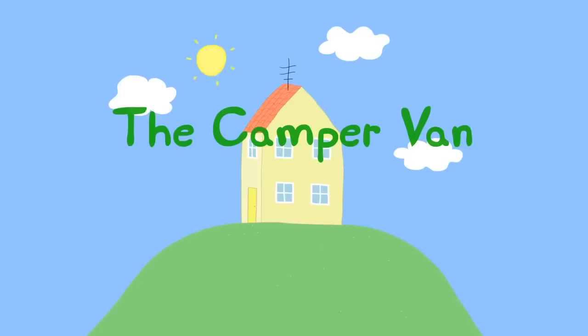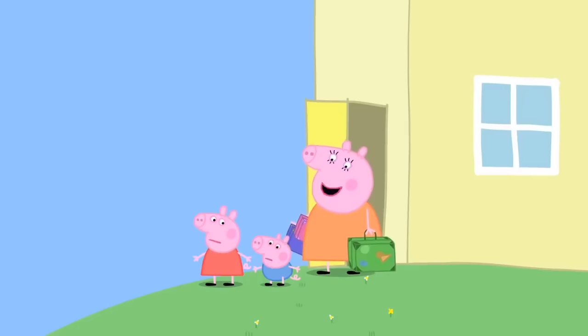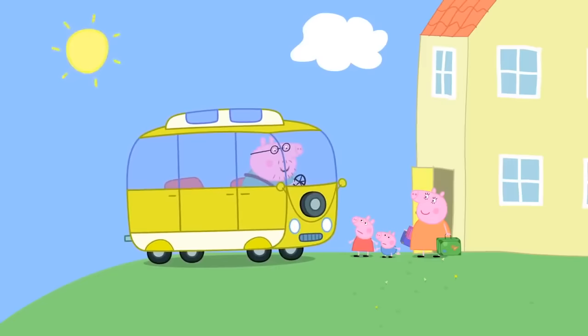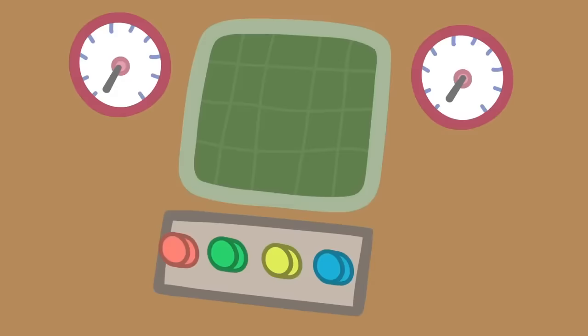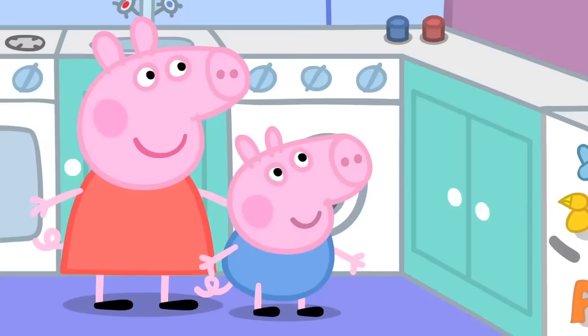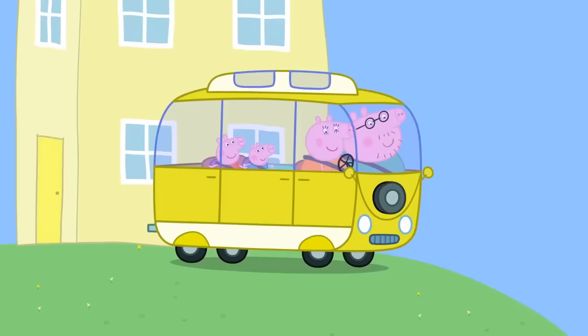Peppa and George are very excited today. They are going on holiday. Oh, where's Daddy? He's bringing a secret surprise. What's that? It's a camper van. We've borrowed it for our holiday. This camper van has everything. This button works the sink. Wow! And this button works the TV. What does this button do? I'm not sure. Maybe don't press it until we know. Is everybody ready to go on holiday? Yes, Mummy Pig! Then let's go!